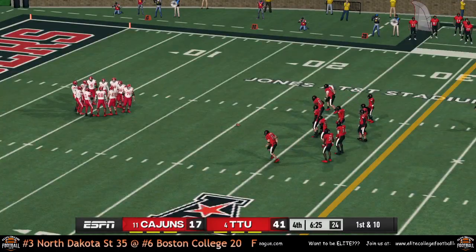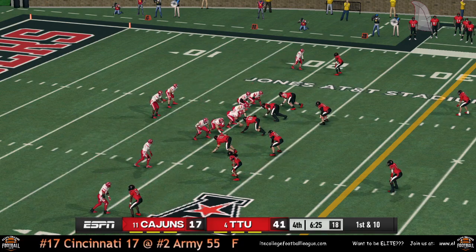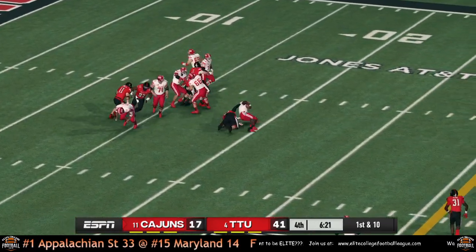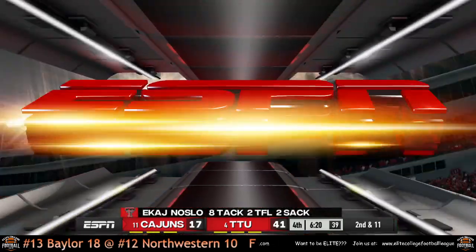The defense was able to stop this offense short on fourth down last time. Let's see what they do this opportunity. That stop gave this defense some momentum last time out. It'll be interesting to see if they can keep that intensity on this drive. And they got him. Boy, this pass rush is sometimes scary. They're really getting after the quarterback now.